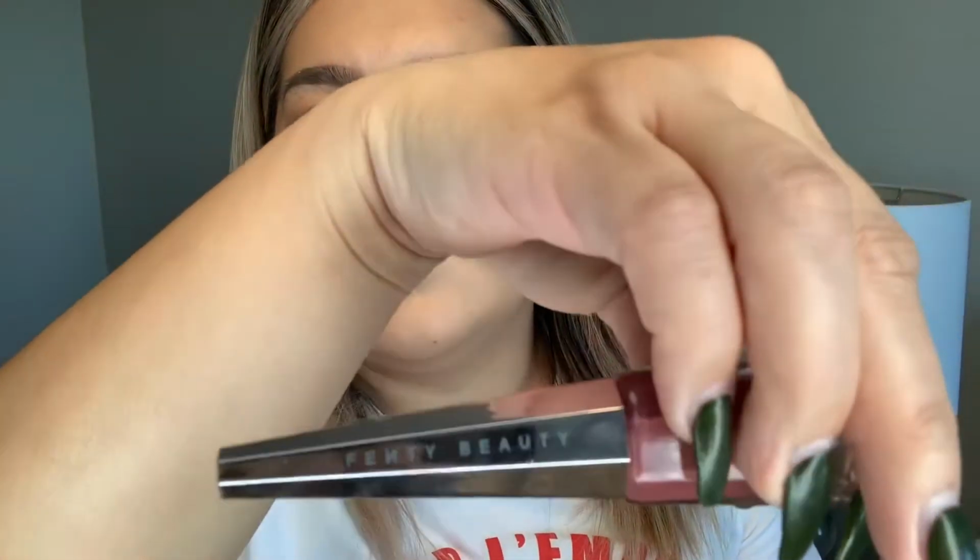But the way this feels on your lips is amazing. It is not drying at all. And look at the packaging. Look at how sexy this is. Imagine this just thrown in your purse, just like boop, boop. It's so cute. I just want all the colors. So I'm probably gonna get the red one.